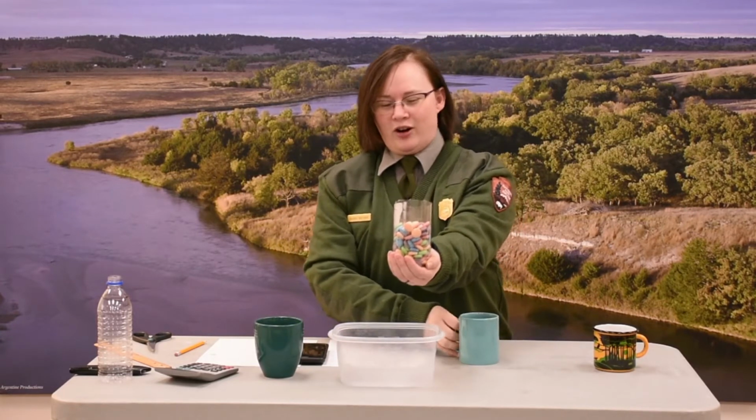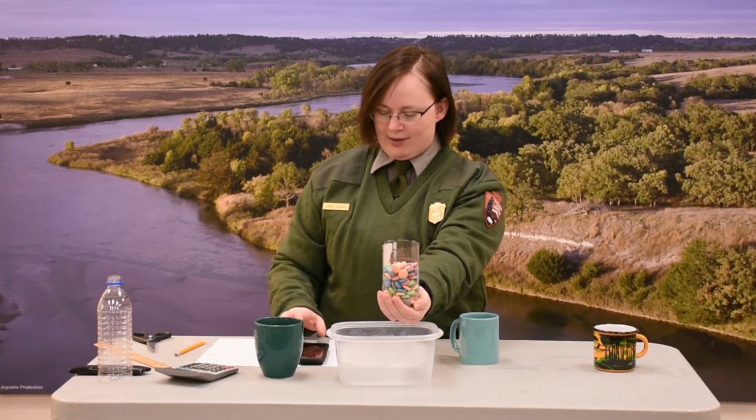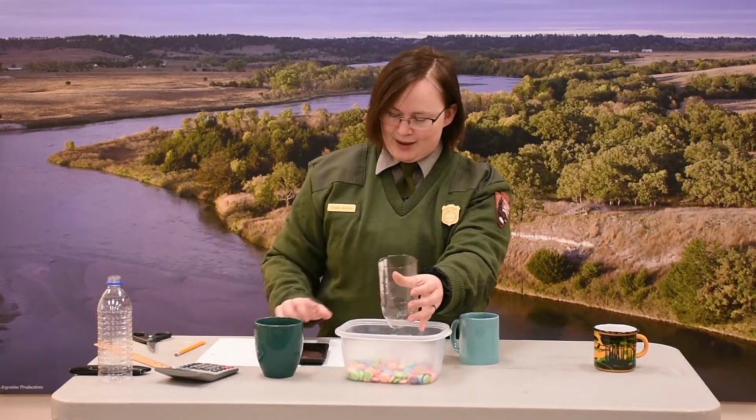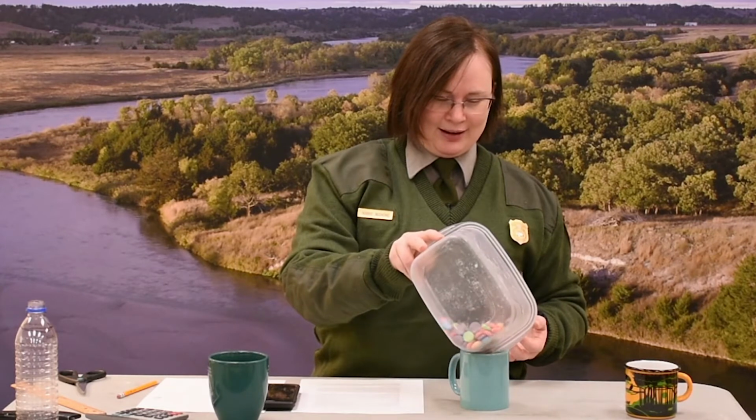So here are our star tarts. We're going to reset and then start. It's a little tricky doing the start and stop when it's just you. Once again, dump out the candy.